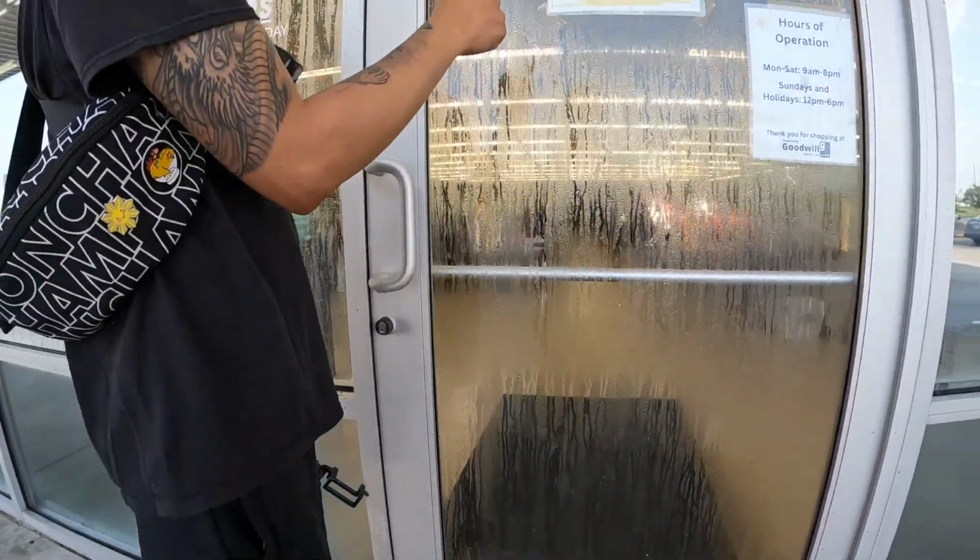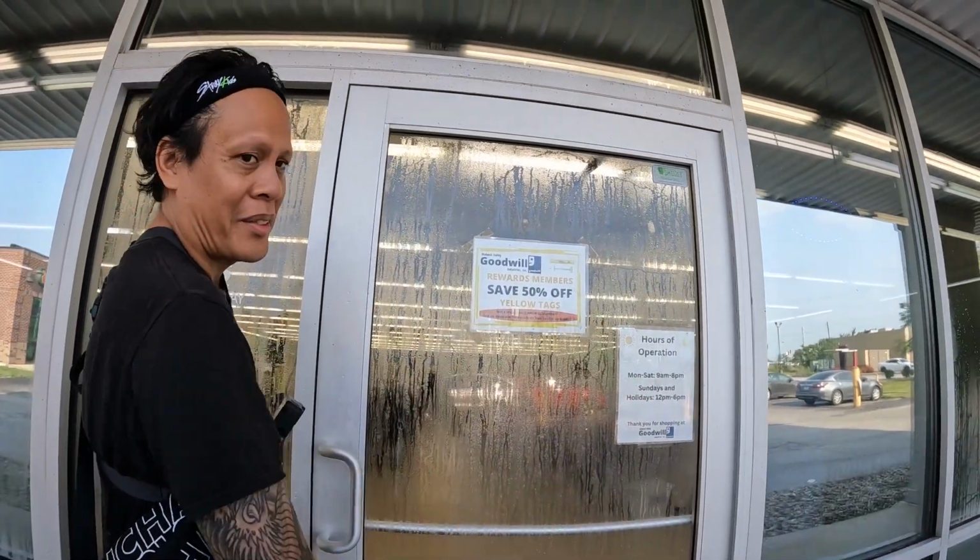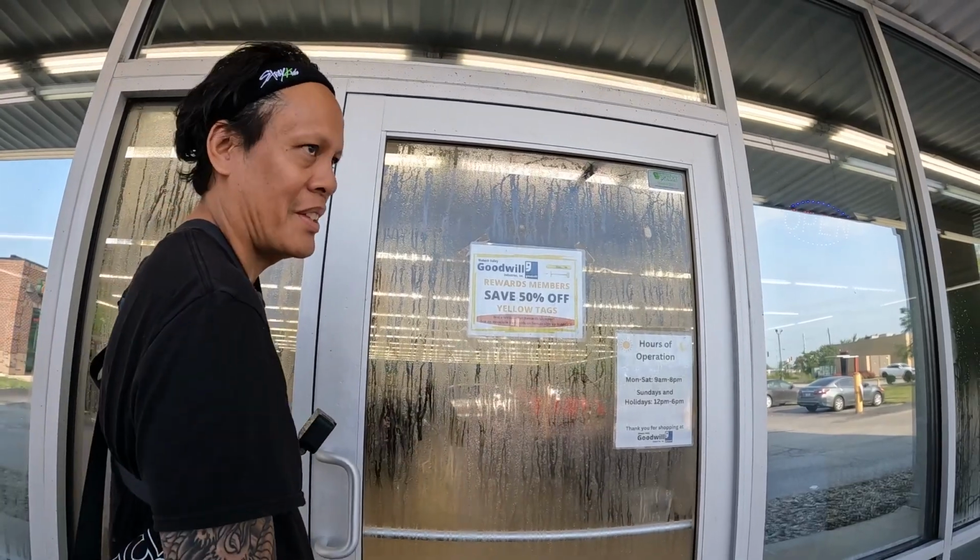Check out the sweat on this door. This is actually because it's so humid. It's literally like 91% humid at 10 o'clock in the morning. Crazy. Yellow tag today. It's gonna be everything yellow tag. They'll announce it when we walk in. It's pretty cool. And it's half off that.